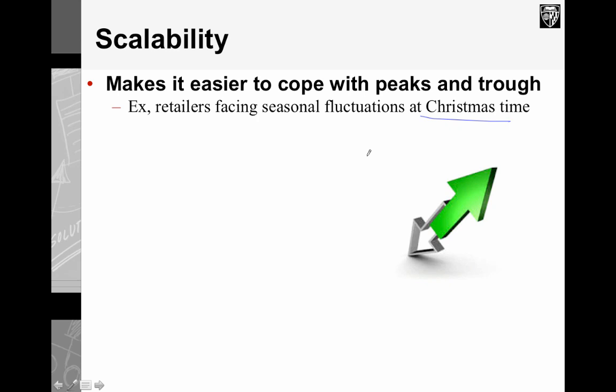The reason they like cloud computing is because with cloud computing, they are able to scale their systems on demand whenever it is needed. So during the holiday seasons or during sales seasons, they can bring in computing resources and then they can take it down when it's not needed anymore. Scaling when you need and on demand also helps in cost savings. So scalability becomes a very important driver for businesses to move to cloud computing.